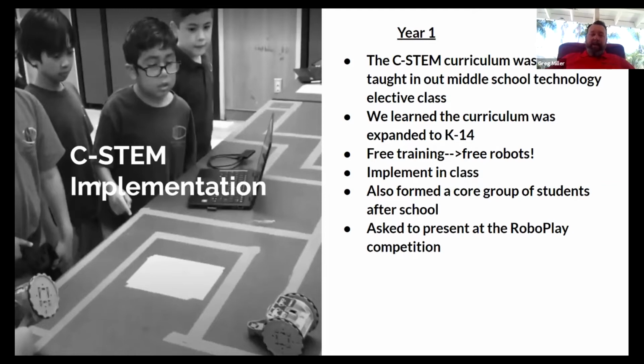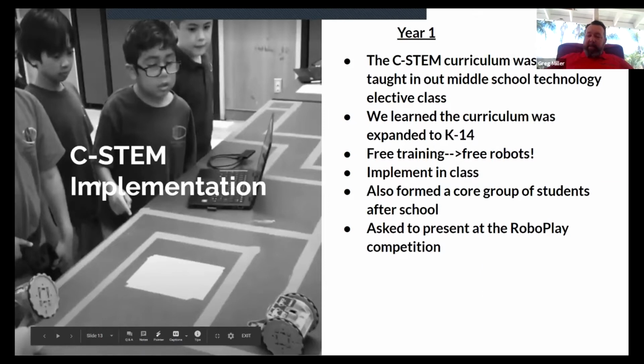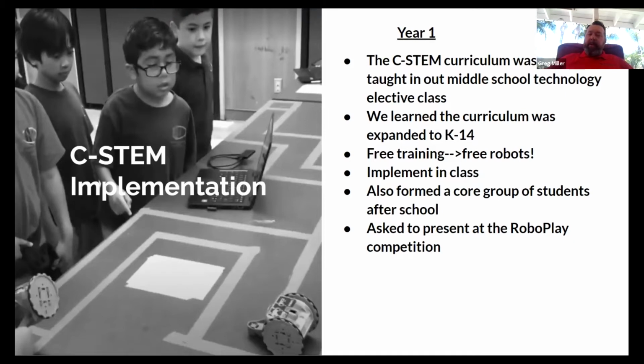Turns out they had a free training. If I showed up for the weekend, they'd give me free robots, and I was super excited about that. They said that because we were so young, we wouldn't get them, but ultimately they did, and Joe came up with some CTE funding too. So it was 4 years ago that I started using it in my regular class.